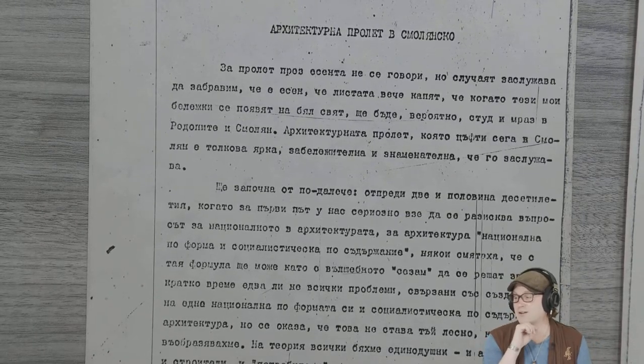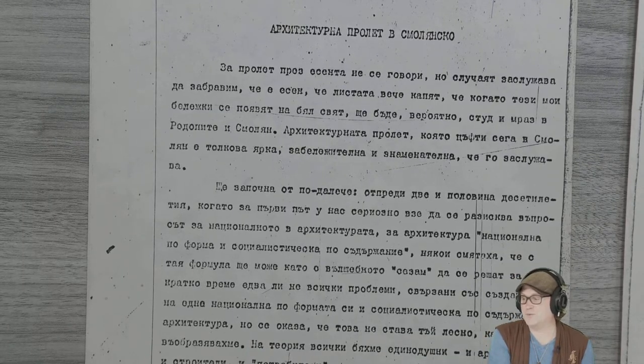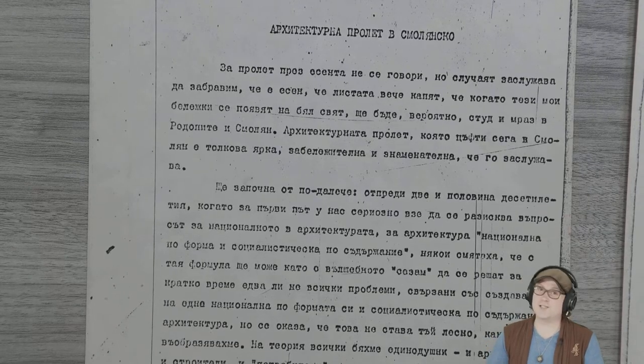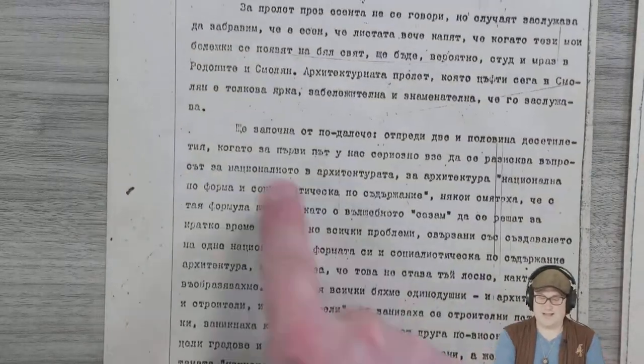That the leaves are already dripping, that when these notes of mine appear in the light of day, it will probably be cold and frosty in the Rodopes and Smolian. The architectural style that is now flourishing in Smolian is so bright, remarkable, and eponymous that it deserves attention. So that was that first part.